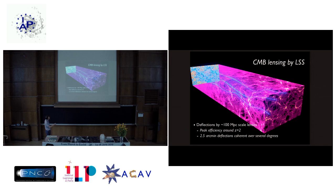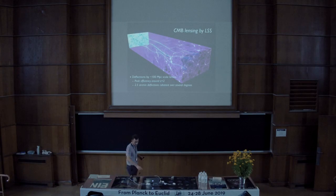If you imagine putting lenses at all distances, the lensing efficiency is greatest when, in terms of comoving distance, you're halfway between the source plane and the observation plane. That corresponds to a redshift of about 2. So we're sensitive to these very large-scale lenses at high redshift, and amongst all lensing probes currently, that makes CMB lensing rather unique. If you work this through, you expect small deflections, a couple of arcminutes in size, but they should be coherent over several degrees on the sky.